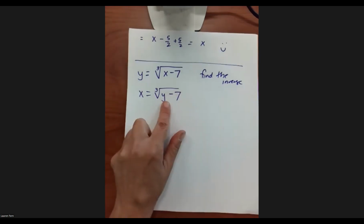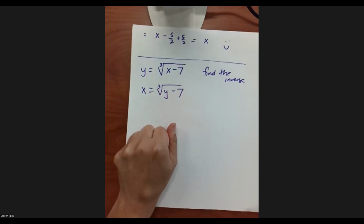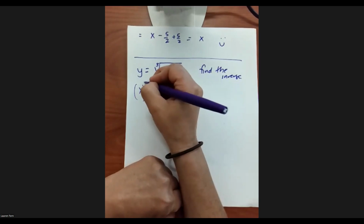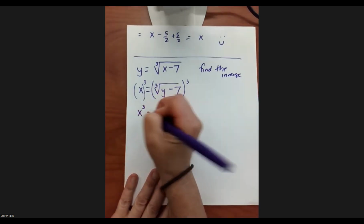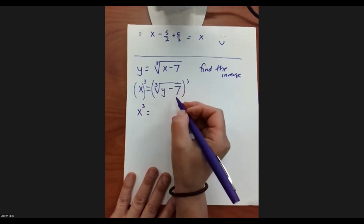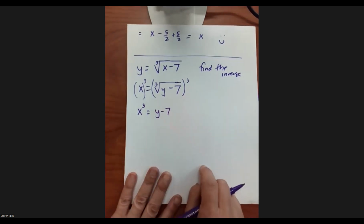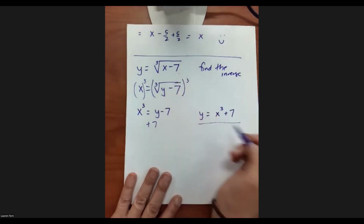Oh my goodness, it's stuck under a radical. Stuck under a cube root. How do we get rid of this cube root? How do you get rid of the 1/3 power? You cube both sides. I think that's what you were saying, Kiki. Do you agree I can cube both sides? Well, if I do that, I get x cubed on my left, and I'm able to break out of my radical on my right. Aren't I left with y minus 7? And what's my last step to get y alone? Add 7 to both sides. I claim these two are inverses of each other.